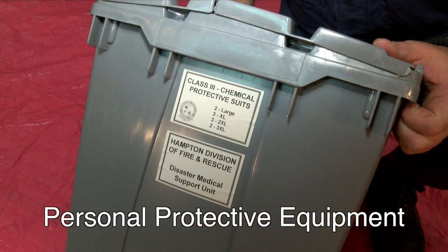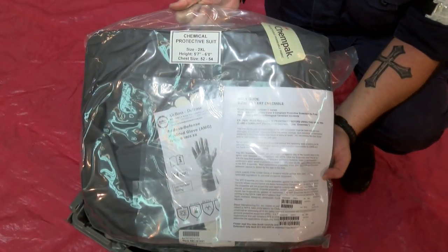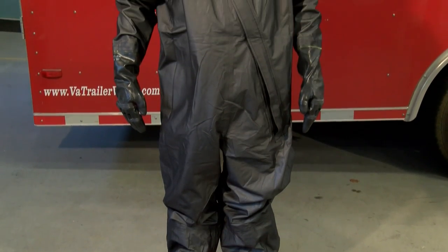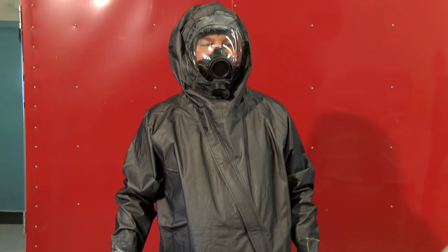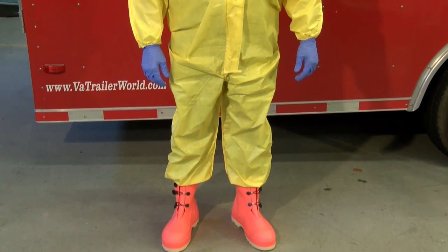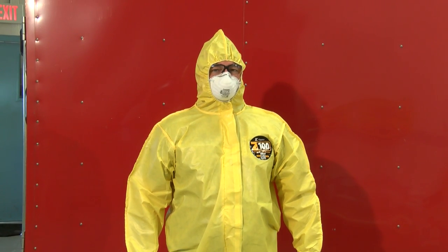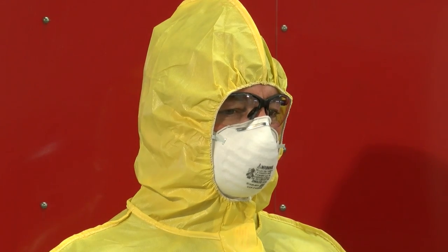Personal protective equipment. The DMSU has 10 Class 3 ensembles of protective equipment for response personnel and 108 Class 4 suits. Class 3 ensembles are used in incidents involving low levels of vapor or liquid chemical hazards where concentrations are below levels immediately dangerous to life or health. Class 4 ensembles are for use in terrorism incidents involving biological or radiological particulate hazards only where the concentrations are below levels immediately dangerous to life or health. This ensemble can also be worn to provide body substance isolation.